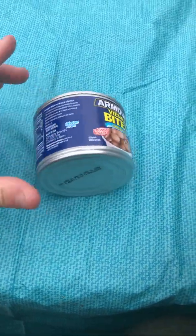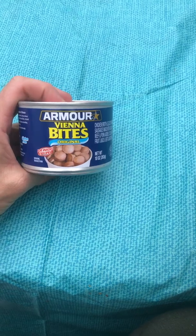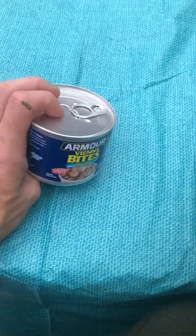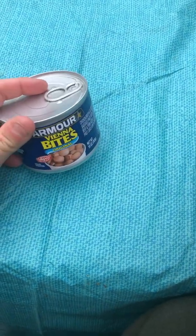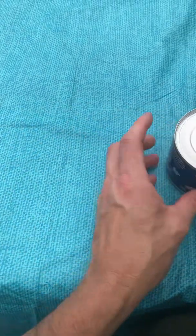So what I got here is these Vienna bites from Armour. It's a 10-ounce can. It's canned meat, right? And meat's going to be super important. You're going to need protein. You're going to need a meat source.